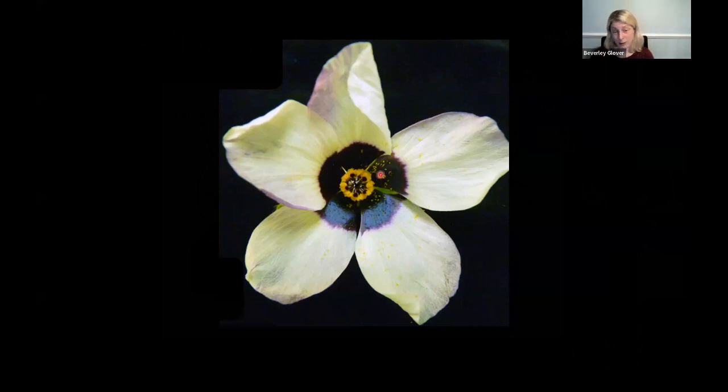Now that's not because the petals are different, they're all the same. It's because the colour, this blue colour, is angle dependent. You can only see it from certain angles. If I tilted the flower away from you on the screen, the blue colour would shift up to the upper petals, and you would see those as blue instead.